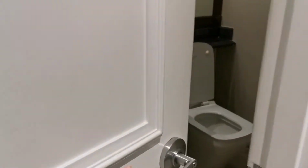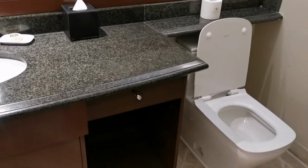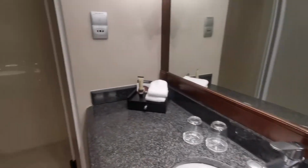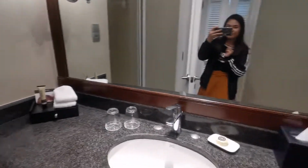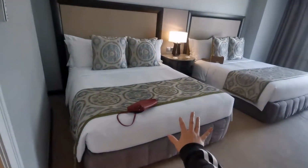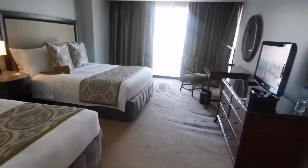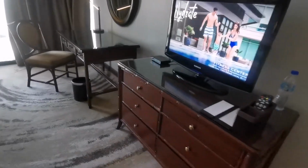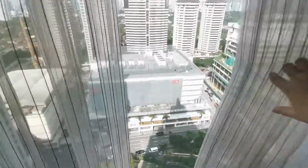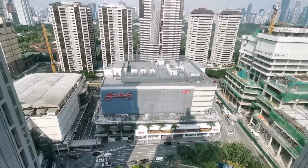So, for the third bedroom naman, guys, ito naman. Almost the same lang din. Pero dito, yan, yung itsura niya. The wardrobe. Meron two queen size beds or double bed yan. At ayan. This is the third bedroom, guys. It's the view.